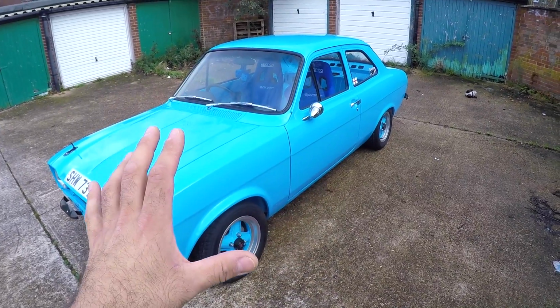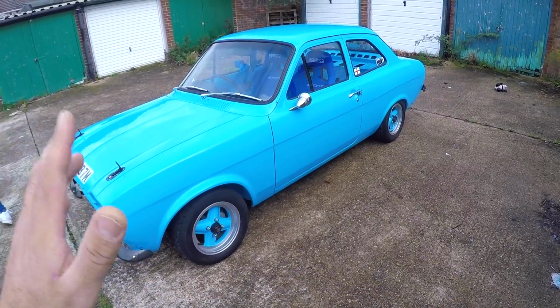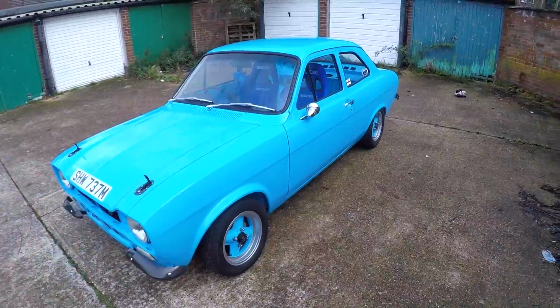So I could quite easily put Esther on the road pretty soon. Just get those couple of bits done so that I can get her MOT'd. But I think the sensible thing is going to be to leave her until next spring. But I'm really happy that she is now mapped, and it means that whenever I am ready, I can just put her straight on the road once I've got an MOT.